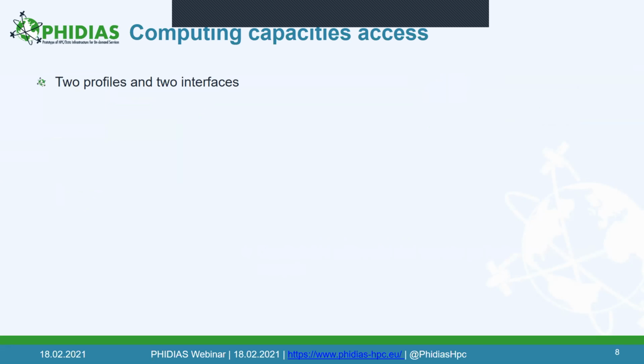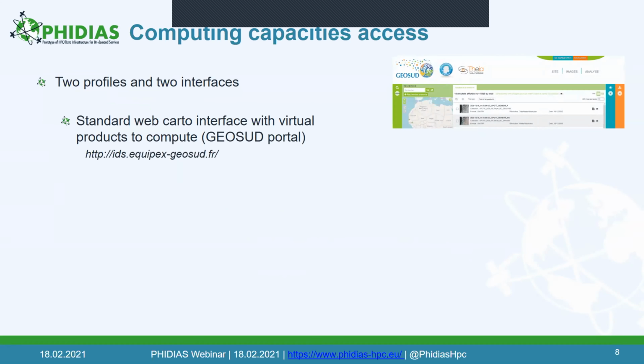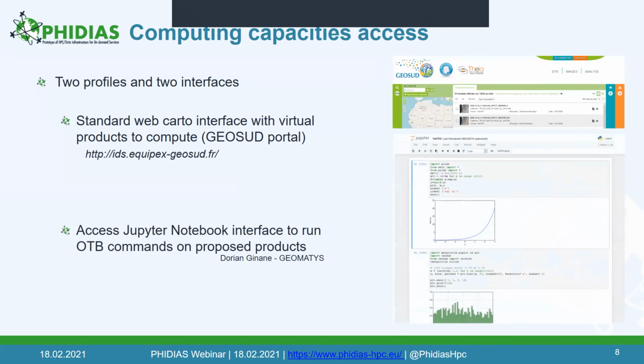For that, we chose different ways to access computing capacities. First, a standard web user interface, as we can see in the GeoSuite portal, that allows selecting already processed products or ordering new products. If the user wants to go further in the data analysis, he can access the Jupyter notebook to run commands on selected products. This part will be described by Dorian Chinan from Geomatys later.